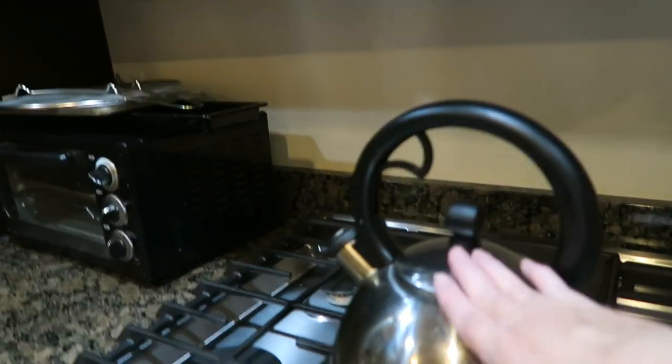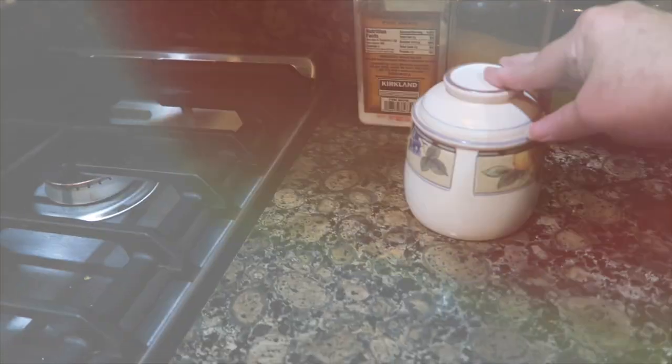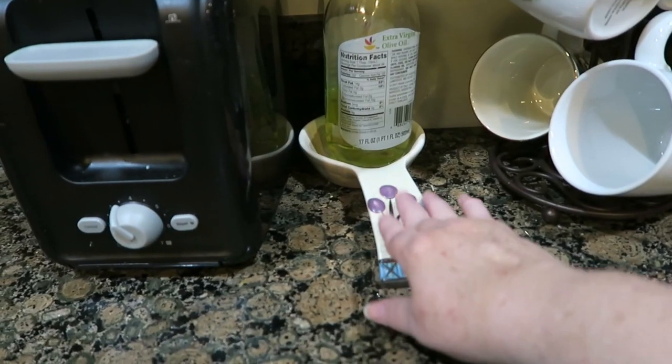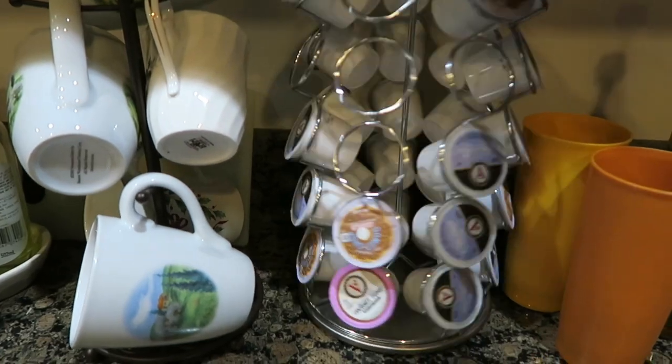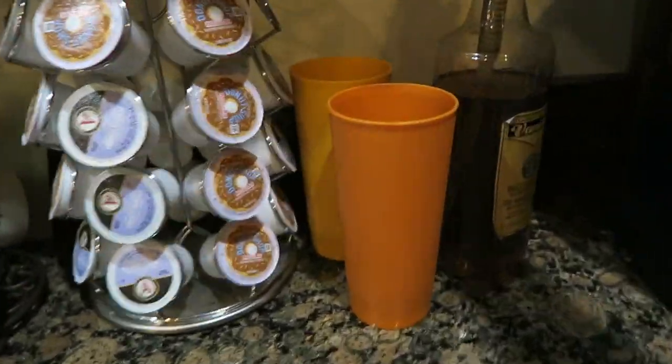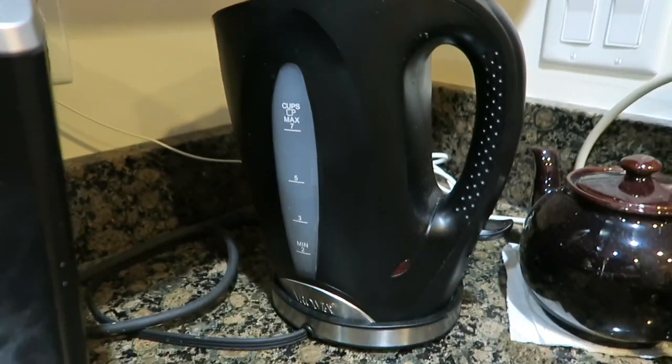And on this cabinet we got our tea kettle. And we got some spices here, salt, pepper, and garlic, and a creamer bowl, our toaster, oil, and a little soup holder thingy, whatever you want to call it, and a tree mug, and all my coffee thingies, some cups, and this is a Starbucks vanilla flavor. My Keurig, a towel holder, and we also have a tea kettle here.